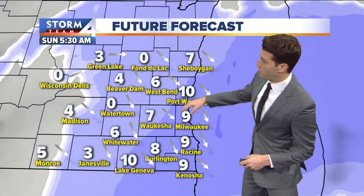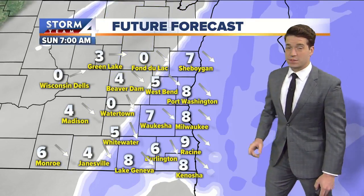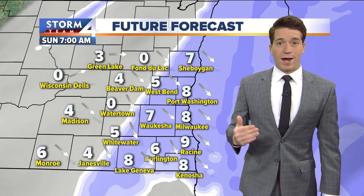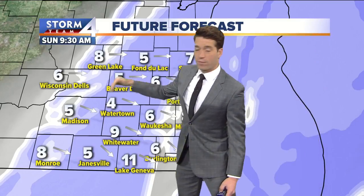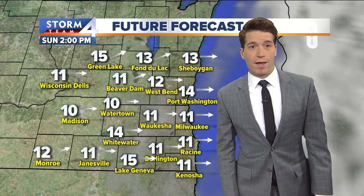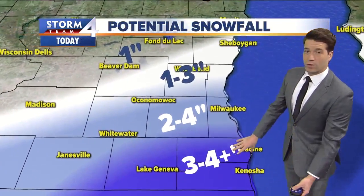Future forecast keeping this around till 5:30 this morning, 6, 7 o'clock. We're still dealing with some snow. If you think back to last Sunday, the Super Bowl, it looked like the snow was going to come to an end, and then it was back building. Same situation today. So if you're looking at radar, it looks like it might exit, but I think we build a few more rounds behind it. So we'll keep the snowfall around till about 10, 11 o'clock before that begins to wrap up going into the afternoon. Most of us south of 94, 3 to 4 inches.